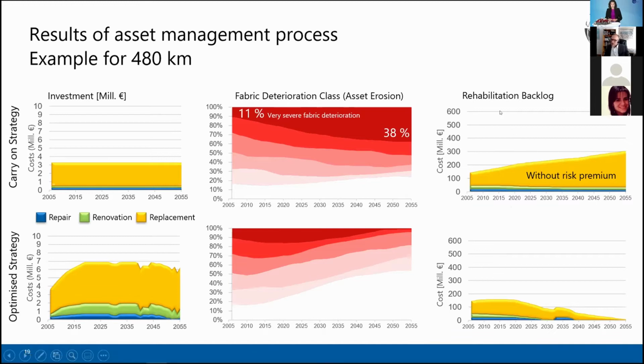Here is a picture, for example, on the right side, we see some consequences of this action based on the rehabilitation backlog. With the carry-on strategy, the rehabilitation backlog shows all the rehabilitation measures which needed to be done, but because of lack of resources, financial-wise, resources-wise, couldn't be done. And we see that the risk increases to nearly 300 million euros over a period of 50 years without risk premium. And if I now include a cost risk factor of 2, then the risk involved in the system would be 600 million euros over such a period, and a cost risk factor of 3, which is just moderate, would accumulate the risk to nearly 900 million euros for a network of just a total length of 500 kilometer.